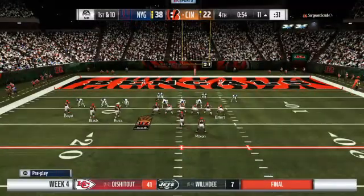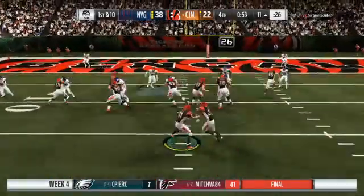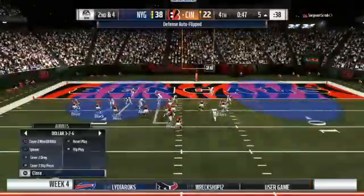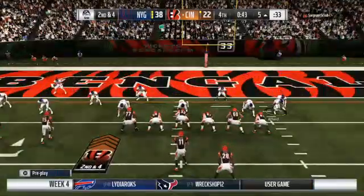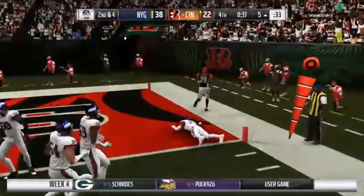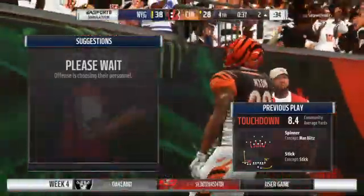Set. Green 39. Green 39. They'll run it now out of the gun. And able to push his way forward here for a good little gain. He'll get a nice chunk there on the first down run, and it's 2nd and 4. Not too many offenses want to turn down long drives, but when you're down what they are, they've got to pay it off with some. And he takes this one into the end zone, and all of a sudden, here in the final minute, things get a little bit tighter.